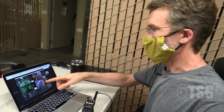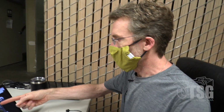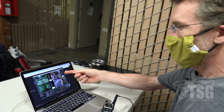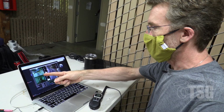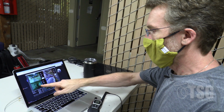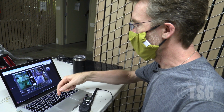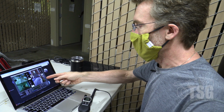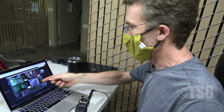So now we have 4 views on the screen right now. Train 801 is approaching Escape. Train 802 is approaching Mount Marble. And train 226 is ready to go in staging. It's not moving yet. We also added an overview camera in ours.